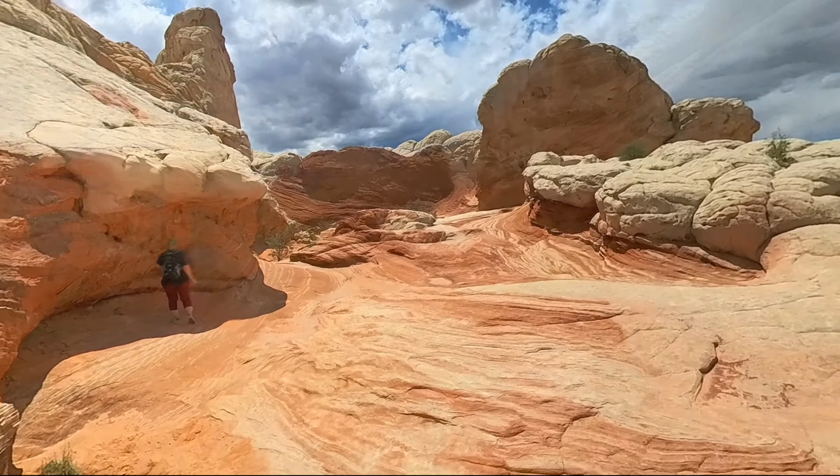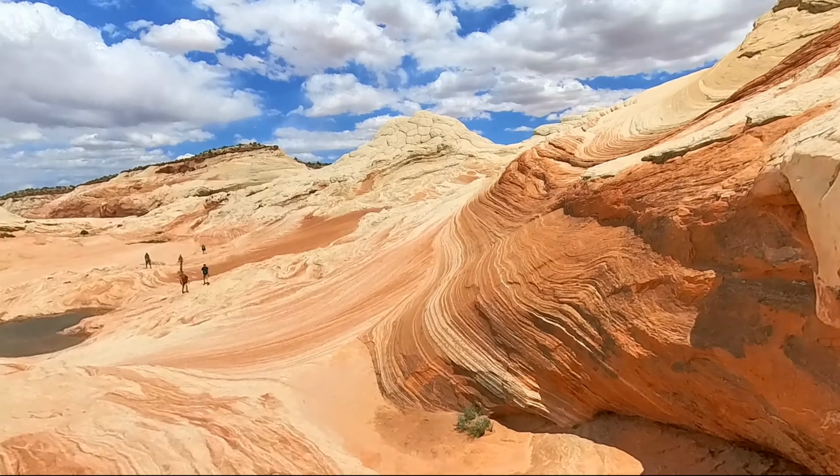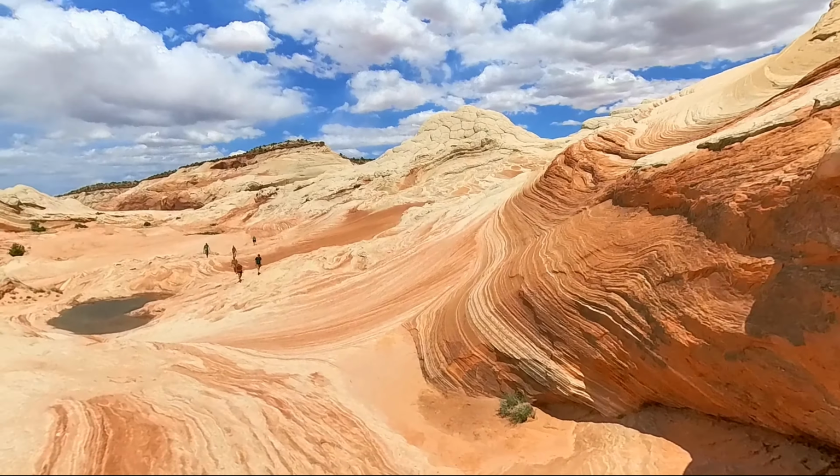The BLM says the road requires four-wheel drive and high clearance. But on the dry day that we made the trek, we found some high clearance all-wheel drives in the parking area as well as four-wheel drives. It is many hours from civilization to get here no matter where you start from, but it is worth it. White Pocket is far off the beaten path, free to visit, and out of cell service most of the way. So in my opinion, it's a perfect place to spend some quality time.